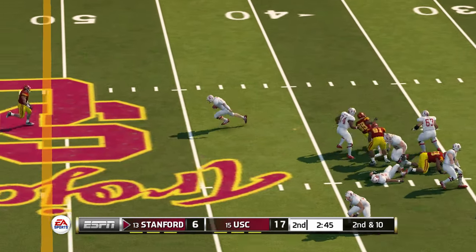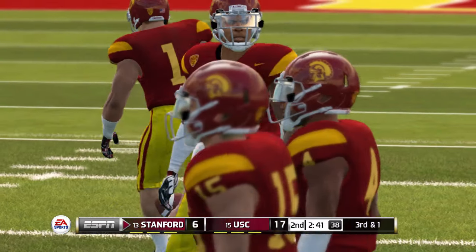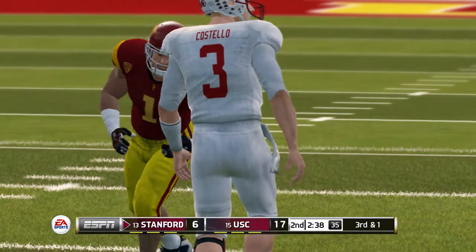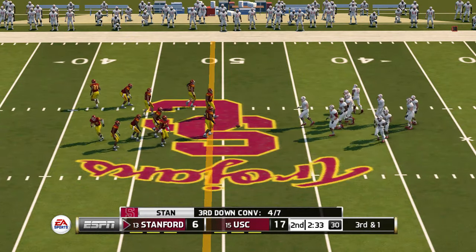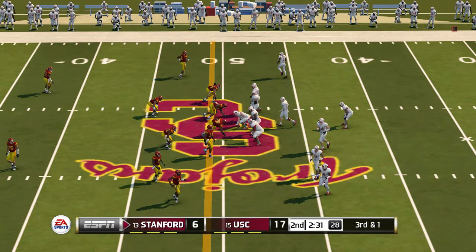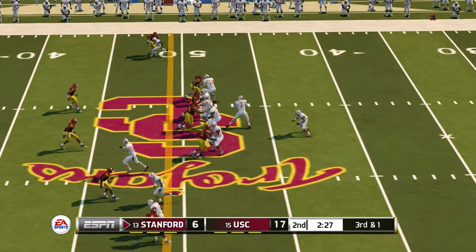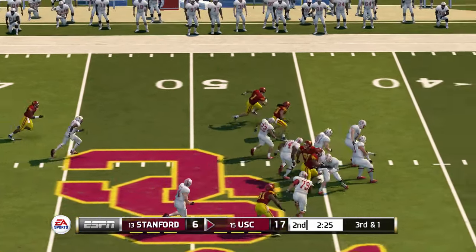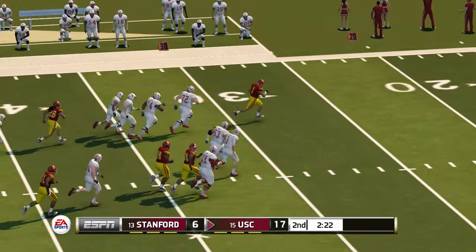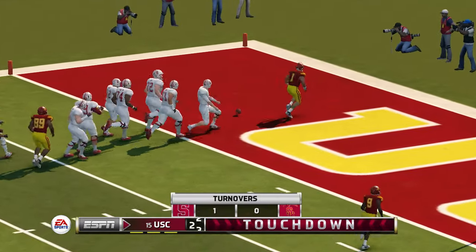Scrambling around, runs with it, and he's got room. Slides down to the ground. That's good for a gain of 8 yards. That'll make it 3rd and 1. Quick pass, intercepted. And now he's got room to run. He's at the 30, to the 20, to the 10. Touchdown, Trojans.